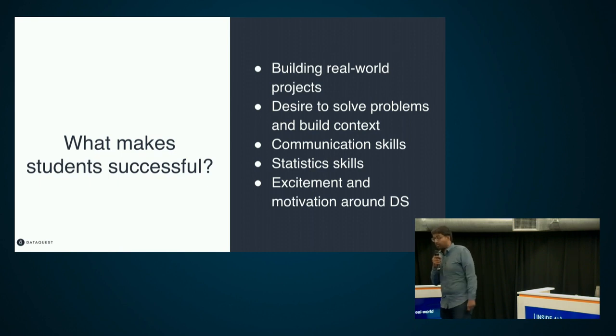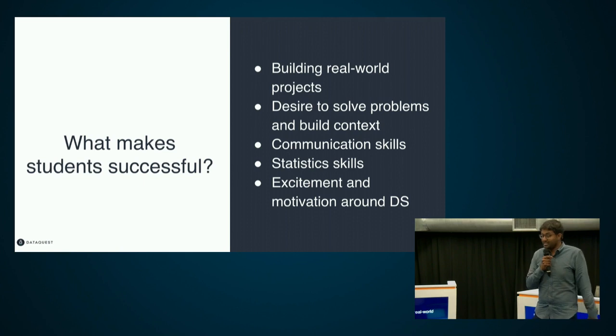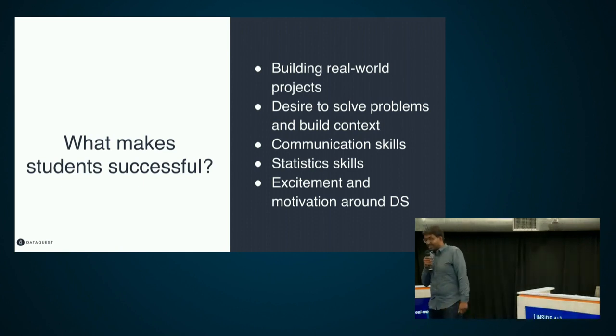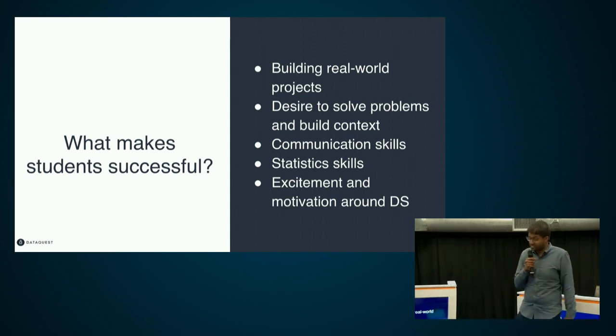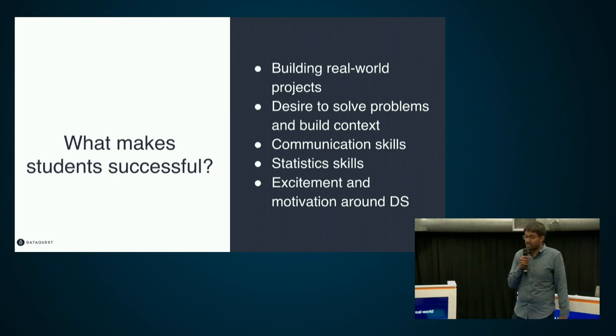Statistics is really, really critical. Some of the pitfalls that I've talked about earlier, you need statistics skills to overcome and be able to correctly model data, be able to figure out which average should you look at, what does this data mean, how do I know if a result is significant or not. And excitement and motivation around data science. If you look at data science as just a job, that's fine, but we find that the people who tend to succeed find something really exciting about data science and want to continuously learn.